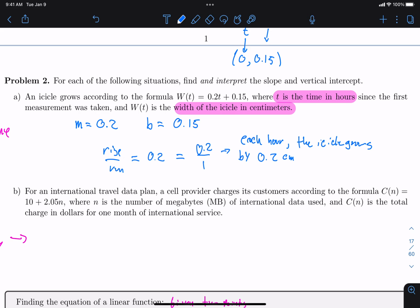So let's say that N is 0, right? If I plug in a 0 right here, then we would get C of N equal to 10 plus 0, which is 10, right? So what does that mean in terms of the plug-in? 0 is N, which means we use how many megabytes? No megabytes, right? And then how much does it cost per month if we don't use any megabytes? Got it. What about if I use 5 megabytes? Yeah, exactly. And that's how you get the new cost.